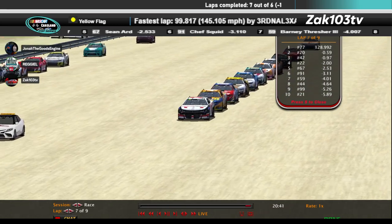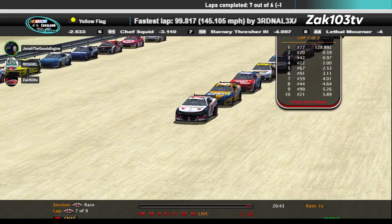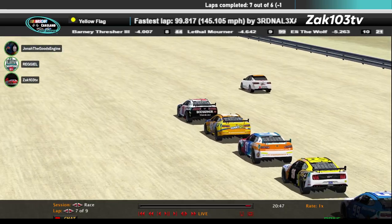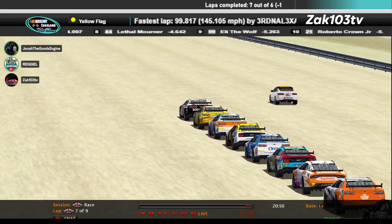That would be cool if they put in dive bombs. I would be surprised if they didn't. Like, they dive bomb into the corner.